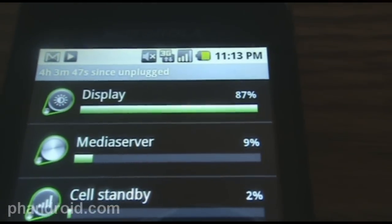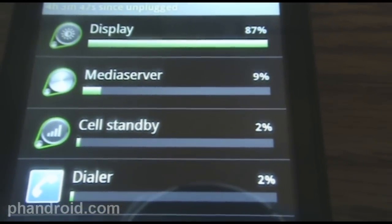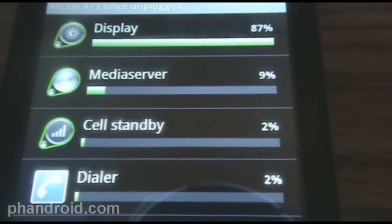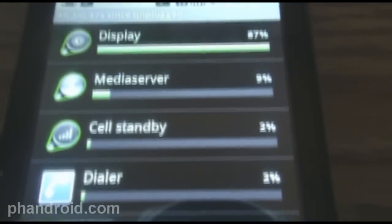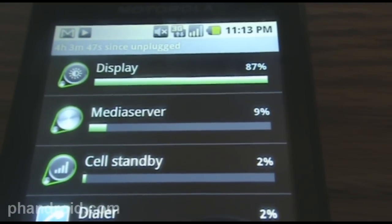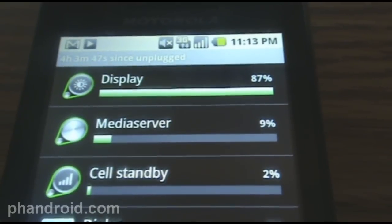The display is using most of the battery, with the media server, since the music's playing, only using about 9%, which is pretty impressive. So, the brightness of the screen being on all the time is what's using most of the battery. I'm about to go on a drive for about 45 minutes using Google Navigator, so we'll see how that affects the battery life.